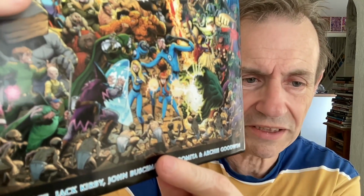Obviously the Mad Thinker there, Mole Man, Hate Monger. I love all the Mole Man's army down there. That's quite good as well. I love the way he's used that, and obviously the Hulk there, very dramatic. And of course Claw, Diablo. It's just a great cover. Brilliant. Absolutely brilliant. Totally recommended.